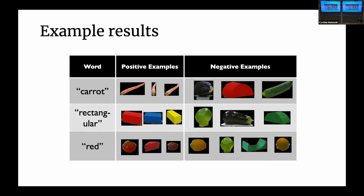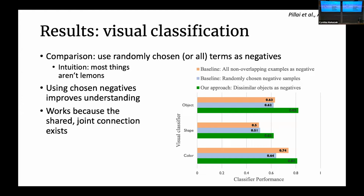And the results of doing this indicate that this approach to finding negative examples when we're trying to learn language groundings results in more effective learning than the typical baselines for grounded language learning, which are to either take all non-positively labeled objects as negative examples or to randomly select non-positively labeled objects as negative examples.